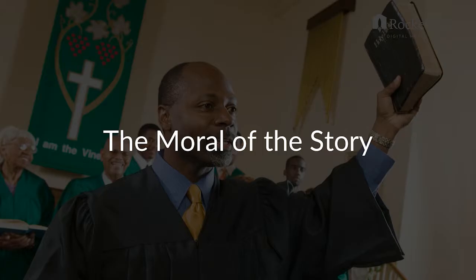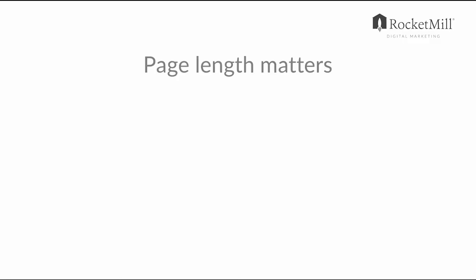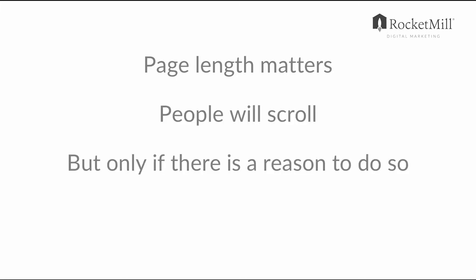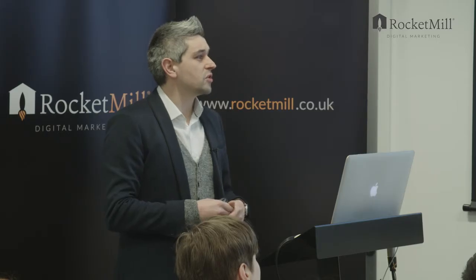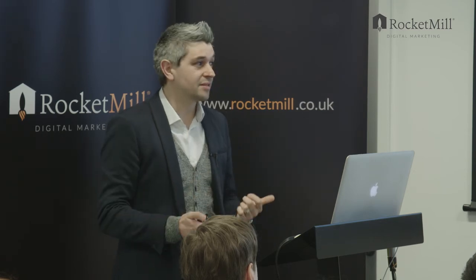So what's the moral of this story? Okay, well, page length matters. People will scroll, but only if there is a reason to do so. We've got to think beyond just responsive. Traditionally, when we talk about making a website mobile ready, we simply collapse all the content down and stack it on top of each other. But now, instead of having a large desktop screen where we have a lot more space to promote information, we are now looking at a very small mobile screen where we're trying to get people to do exactly the same thing, but we've got a lot less space to do it in.